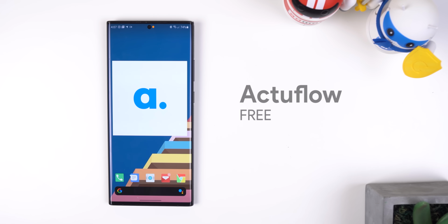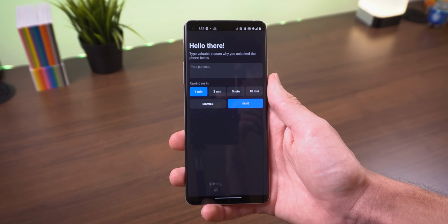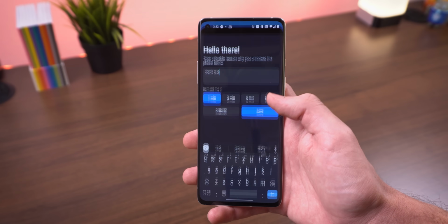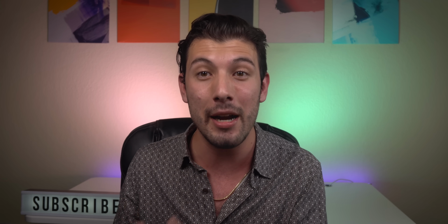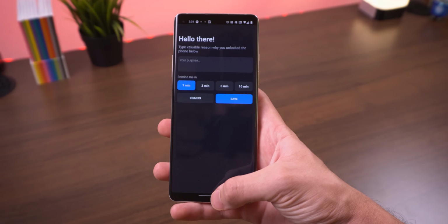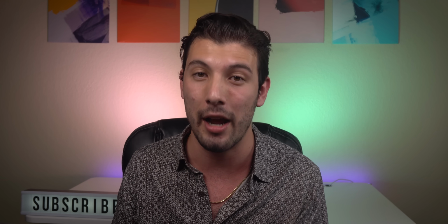Anyways, Actuflow is a great way to help you use your phone less. It does this by having you type out a reason as to why you want to unlock your phone, so that way you don't get distracted and forget why you unlocked your phone in the first place. It may seem like a dumb idea, but how many times have you opened your phone and forgot what you wanted to do, so you just ended up on Instagram or Twitter? This app helps you get into the mindset that you're only going to use your phone for a specific reason, so that way you don't waste your time. Of course, the app gives you the choice of not having to fill out the form, but it's all about being honest with yourself to create a good habit.